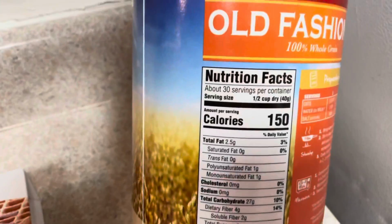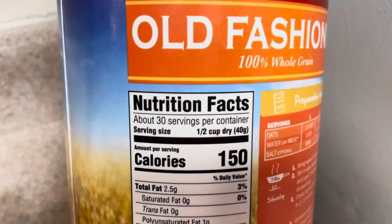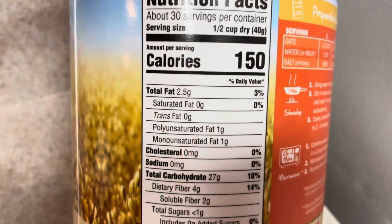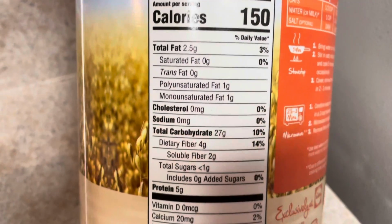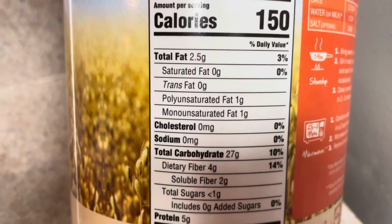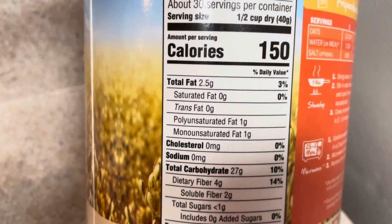All right, let's go over the nutrition facts. One serving is 150 calories, 2.5 grams of fat, 27 grams of carbs, 5 grams of protein. Dietary fiber, 4 grams. Soluble fiber, 2 grams.